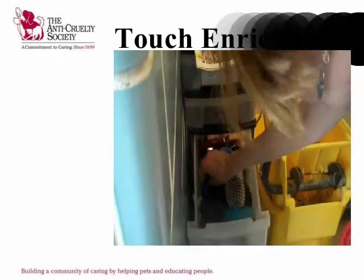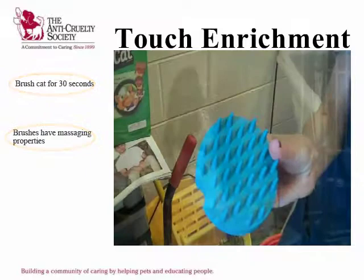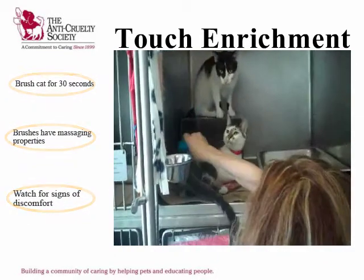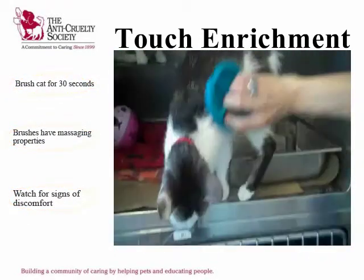Tactile or touch enrichment is accomplished here through Zoom Groom. Using a Zoom Groom, you would brush each cat for about 30 seconds. The brushes have massaging properties, so it is soothing to the cats. It is important when grooming to always watch for signs of discomfort or overstimulation and stop when or if signs occur.